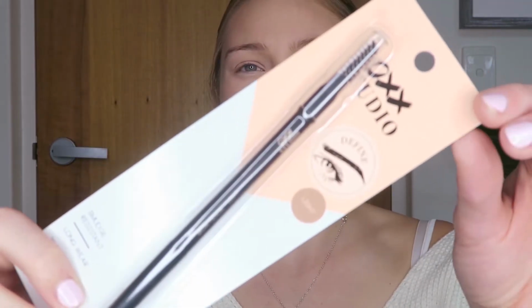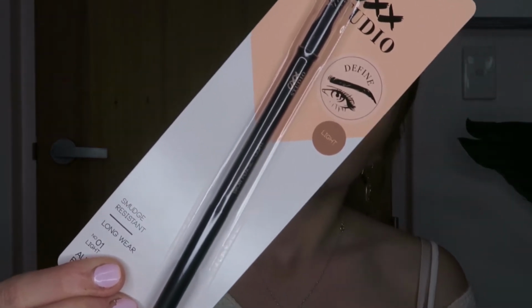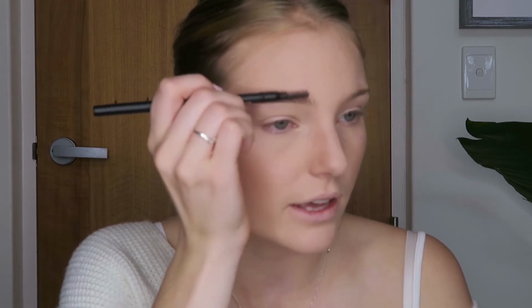So this is an eyebrow pencil in the shade Light again. I think they're all shade Light. It says it is a long wear, smudge resistant number 1 light auto brow pencil, whatever that means. And it cost me $3. Okay, interesting. Oh, it's double-sided. Okay, that's fun. So it's got the pencil on one side and a spoolie, my favorite. Okay, I love spoolies. I think they're so good.